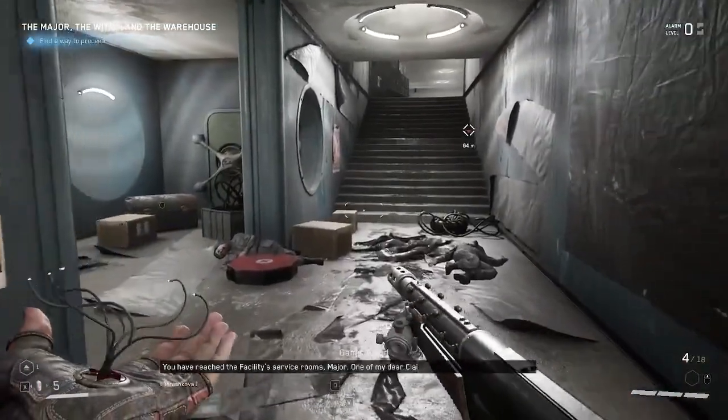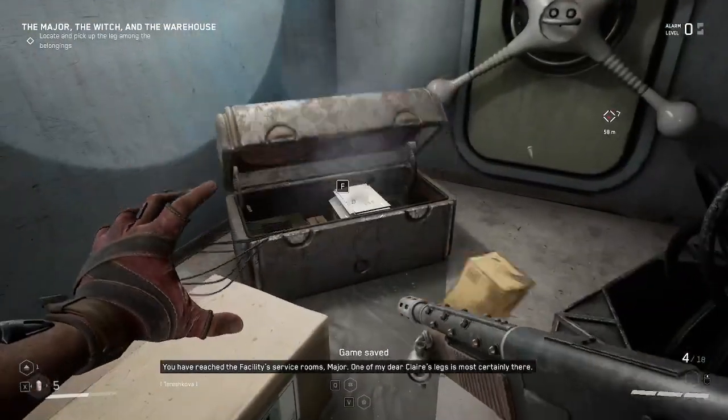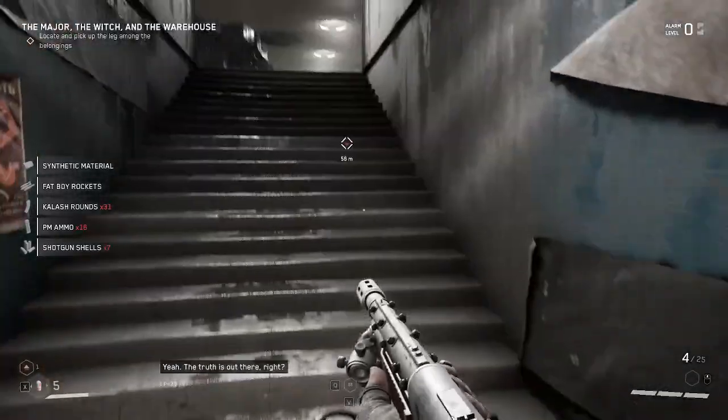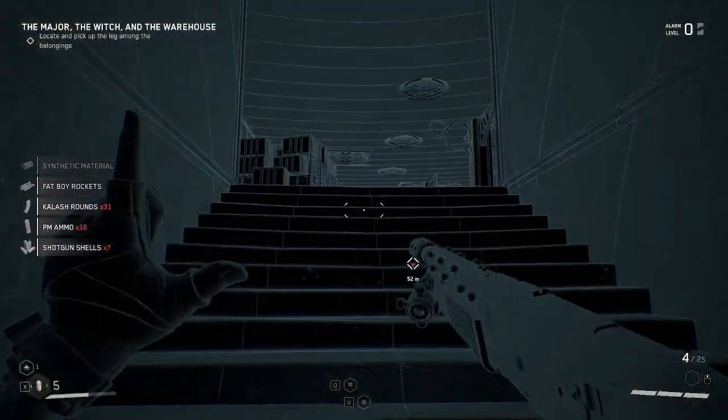You have reached the facility's service rooms, Major. One of my dear Claire's legs is most certainly there. Yeah, the truth is out there, right?